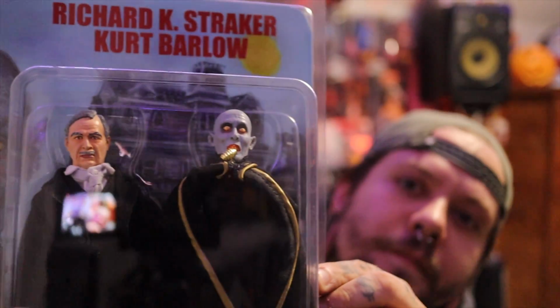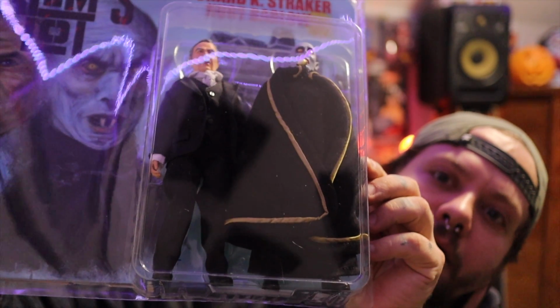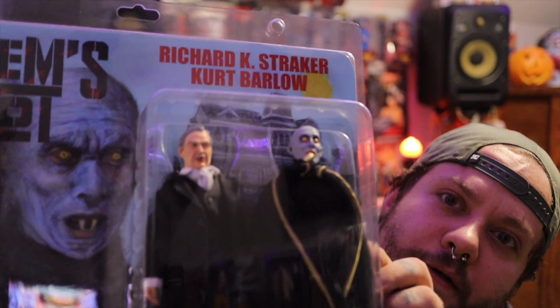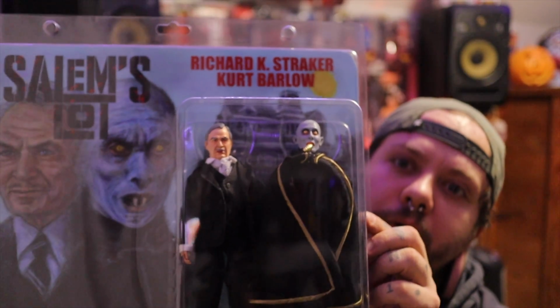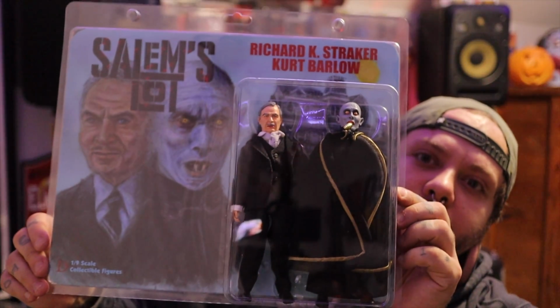Really love having this. It's very well done. If you ever get the chance to get this, I highly recommend it. It's really cool to have Straker in there as well. I feel like he was just as much of a part as Barlow in the movie.